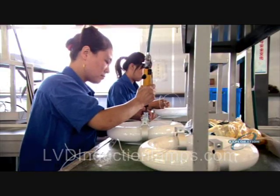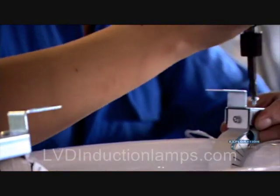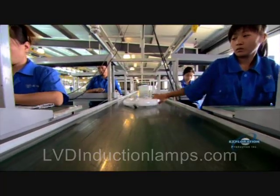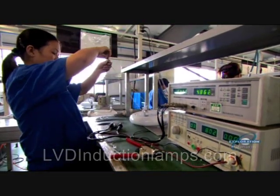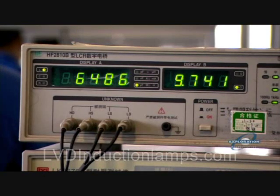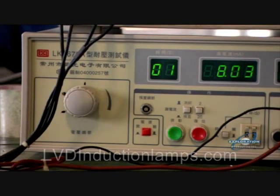Next, the magnetic rings are carefully fastened. Tighten the rings too tightly and the glass can shatter. Too loose, and the amount of magnetic energy generated is weakened. To make sure the magnetic ring is secure, the bulb is tested once again. The machine on top measures electrical output. The bottom one reads voltage.